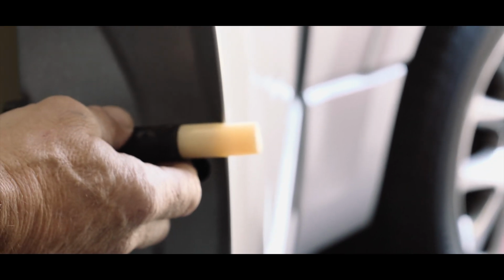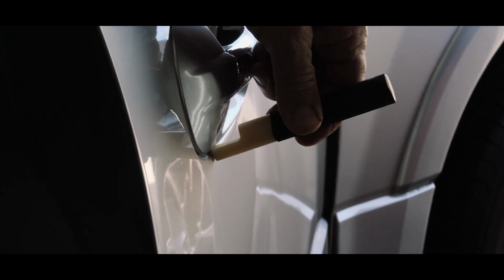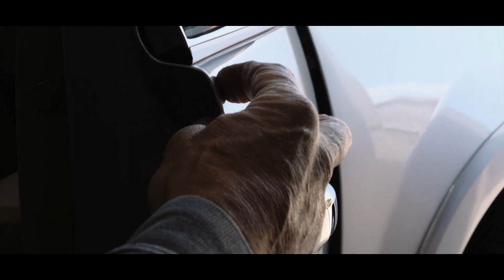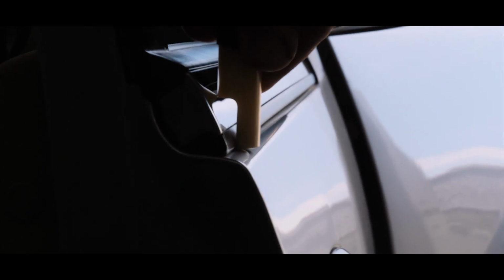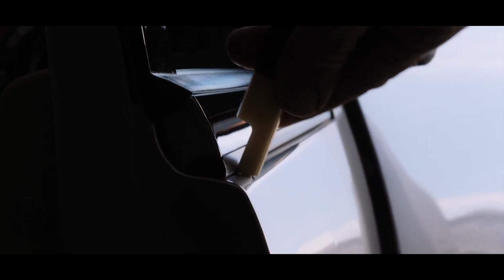So you can use this in a spot where you need to get around a door handle and hit an edge. You can push it like this. Or if you've got a dent up here on the top of the seam line, on the window seam or windowsill, you can now push right up against that corner of the molding. And you can rock it this way and hit the whole corner. So any edges, like those seams, where you wouldn't be able to get anything in there, you can get it right in there now.